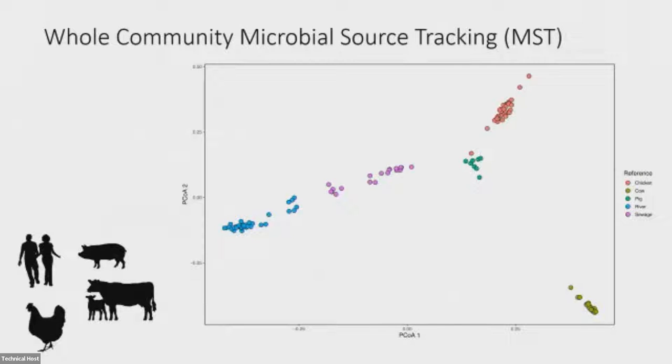For instance, we can tell the proportions of the bacterial community that are associated with human sewage and different types of livestock, for example. This can help to trace the source of pollution so that regulators and asset managers can take effective action to improve the quality of water, for instance. It's like using forensics, but for species detection.